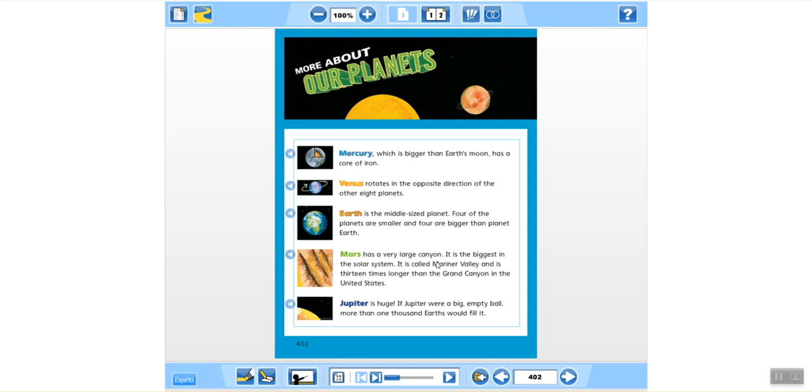Mars has a very large canyon. It is the biggest in the solar system. It is called Mariner Valley and is 13 times longer than the Grand Canyon in the United States. Jupiter is huge. If Jupiter were a big, empty ball, more than 1,000 Earths would fill it.